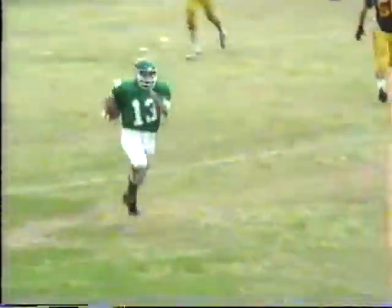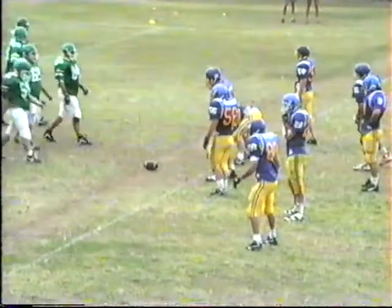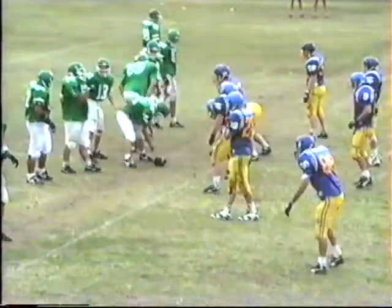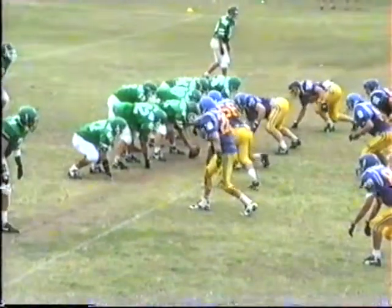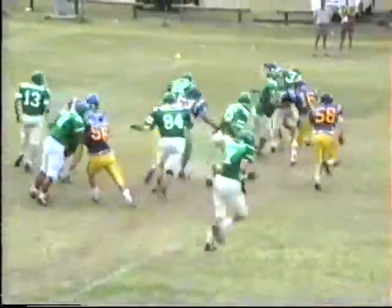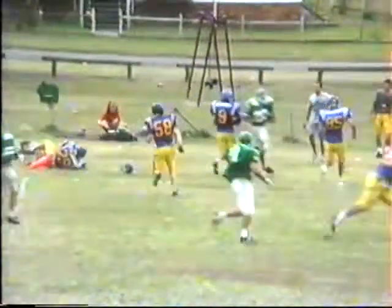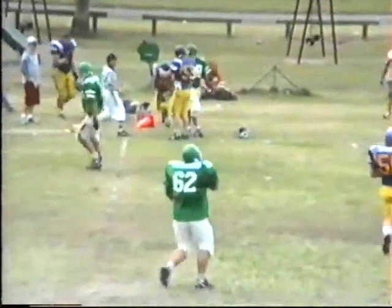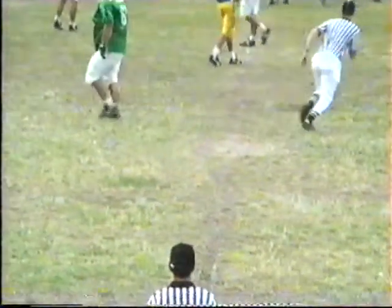Second and 13, the quarterback's got to the outside. Runs out of bounds about the 40 yard line. From their own 39. This is Trevor, he's trying to get to the left side. Looks like he's just going to get there. Just out of bounds by Paul Holwell, but not after he's picked up the first down on halfway.